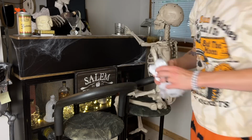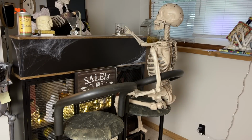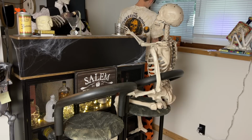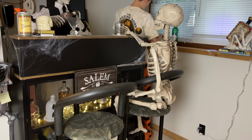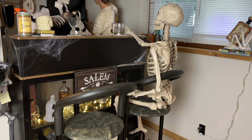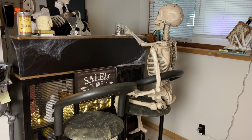Then I took out my at-home bottles that I'm going to use as accents around the bar. I decided to put them on the windowsill shelf on the side as some detail. I also had some smaller ones from Michael's that I got with a voucher, so I decided to put those out too.